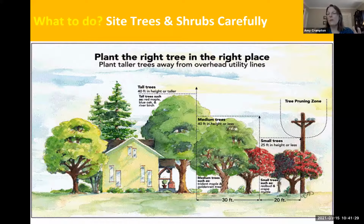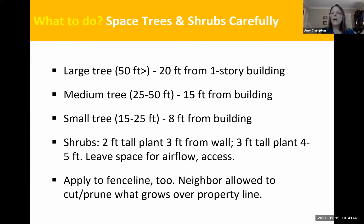They really are now more susceptible to disease. They're just not going to last as long. So this is important too, when you're thinking through where to plant your trees. Be careful of things like the power lines. Where are your buildings and your other kinds of structures?